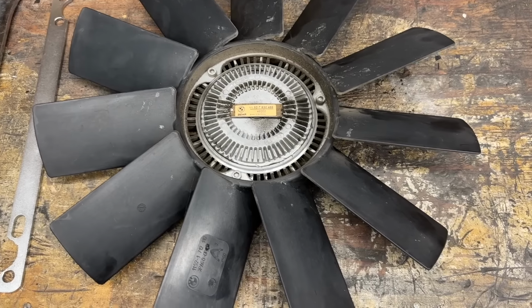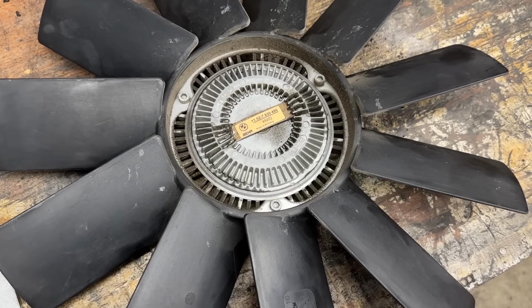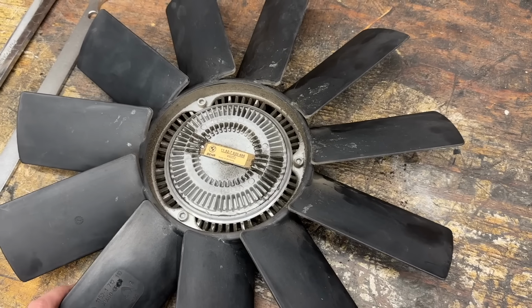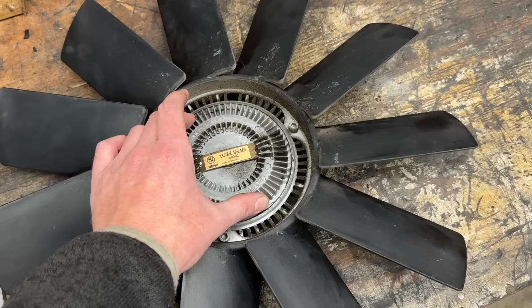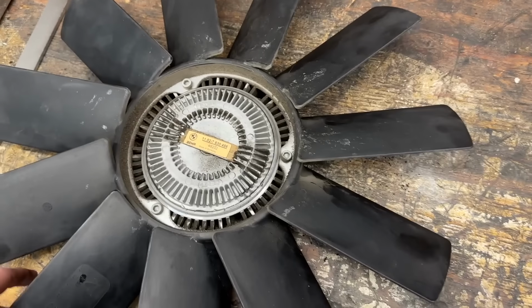Up next is the fan and fan clutch. We take these out during our multi-point or pre-purchase inspections and just take a look at the dates on here in addition to feeling them and listening to them. My recommendation is to replace these every 10 years or about 100,000 miles. The problem is the fan clutches just wear out, usually in a way that means the fan doesn't spin at the right RPM. You can have overheating issues, things like that.